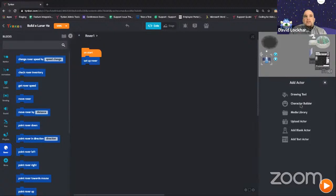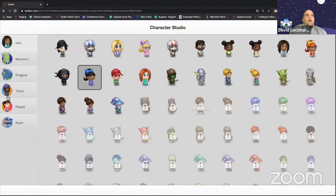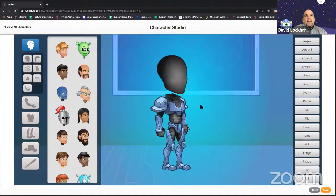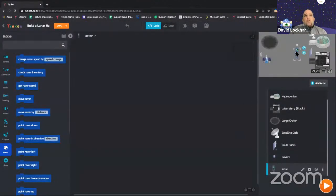And so as an example, if I wanted to add an astronaut, I'm going to use one of our pre-built astronauts, he'll be a little bit kind of futuristic looking. But if I wanted to add an astronaut in here that has animation already that I can program and code, I can just go into the character builder and I can add him. And so now I have a person too.